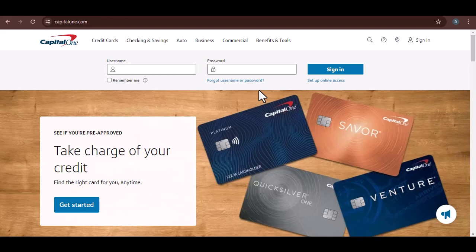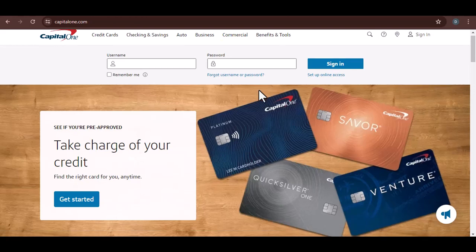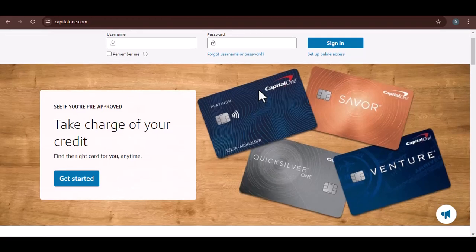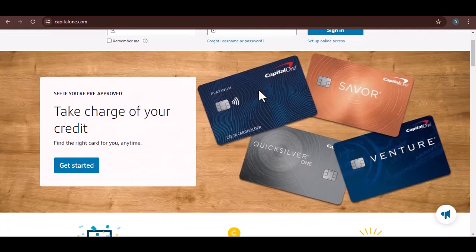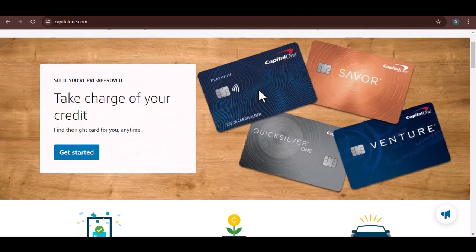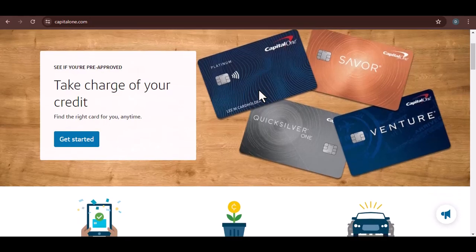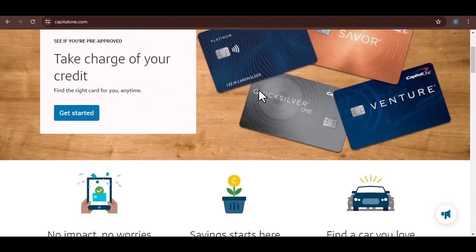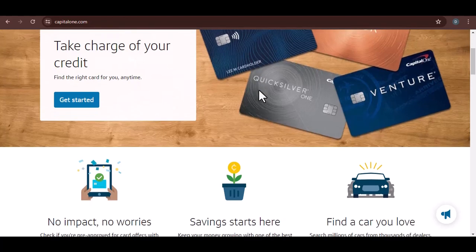The great debate: can you link your Capital One account to PayPal? Ever fumbled with your wallet at checkout, desperately searching for the right card? Or maybe you're tired of typing in your credit card information every time you shop online. That's where PayPal comes in, the digital wallet that streamlines online transactions.